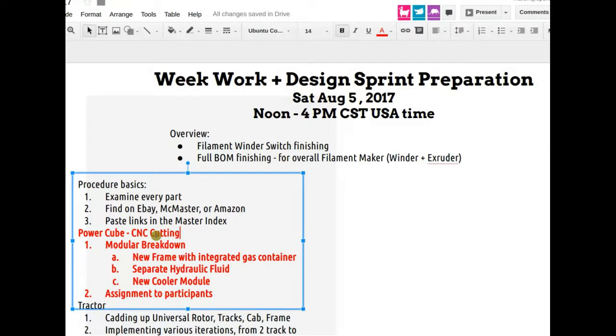So for speed of build and an extreme manufacturing model, the CNC cutting is really favorable. It allows you to lay things up immediately and bond it together with magnets, magnet holders, and just tack and weld into place. So we can do that.